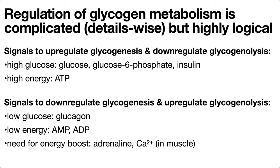If, however, we have low glucose, then we're going to have our glucagon signaling. We're going to have signals of low energy. We're going to have a higher concentration of AMP and ADP that can act as allosteric regulators. And we'll see in our muscles that if they need an energy boost, when muscles contract, they have calcium signaling. This is going to help promote the effects of adrenaline, the effects of PKA, and things like this. Again, we'll go into the details, but if you think about the big picture, you can logic your way through things.